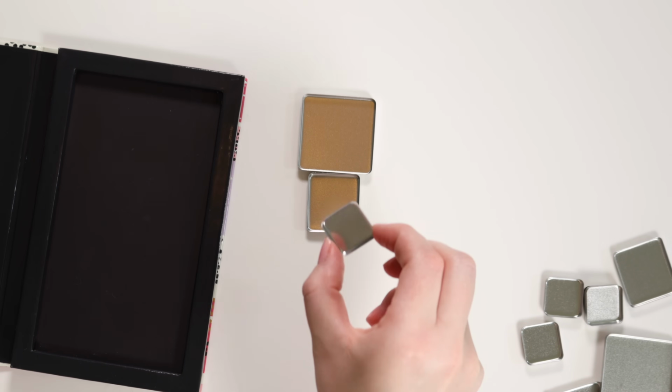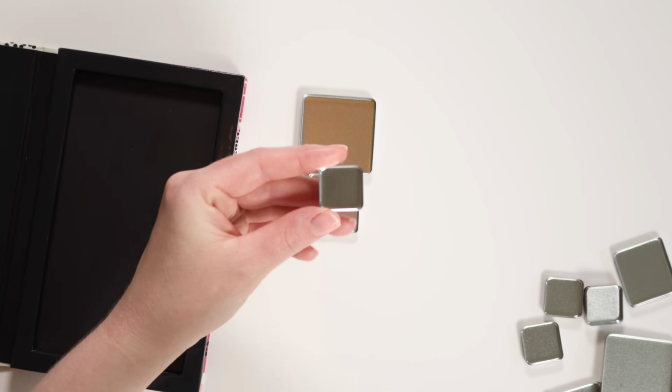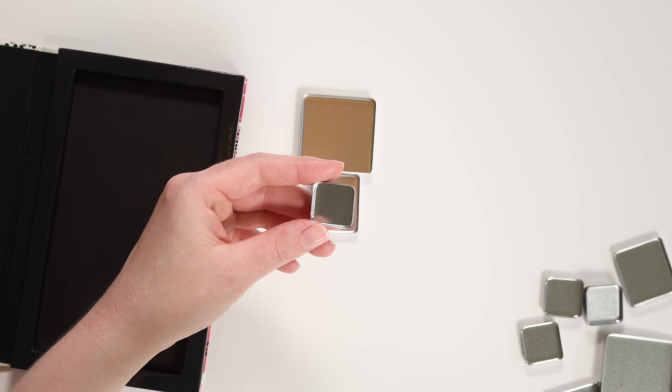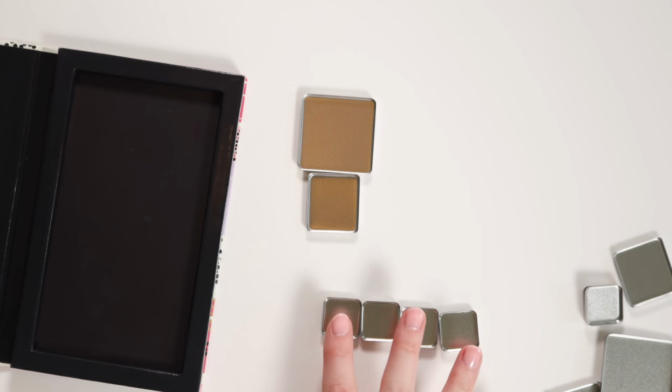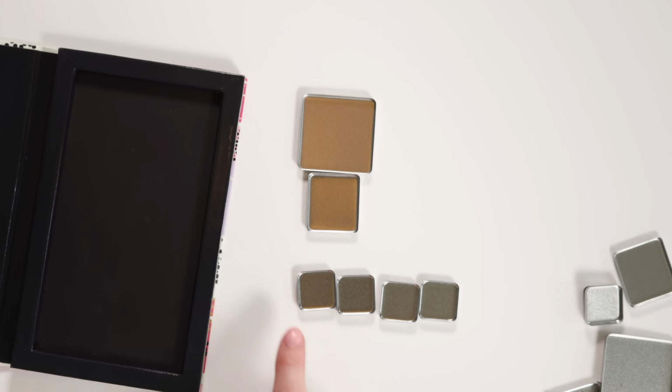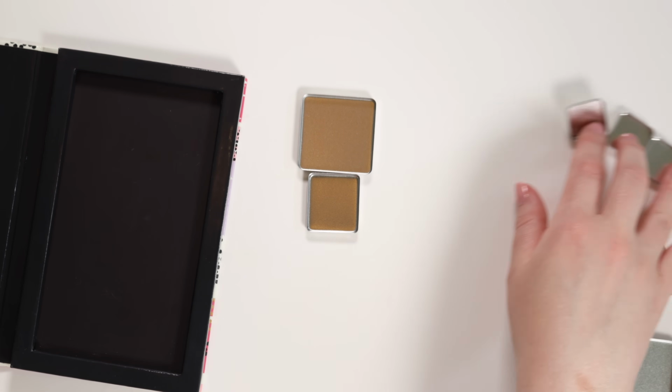And then lastly, I have some of these tiny ones. This could be really nice for a cream shadow or maybe even lipstick. And I could fit quite a few of those. I could really have quite a few lip options. So those definitely excite me.